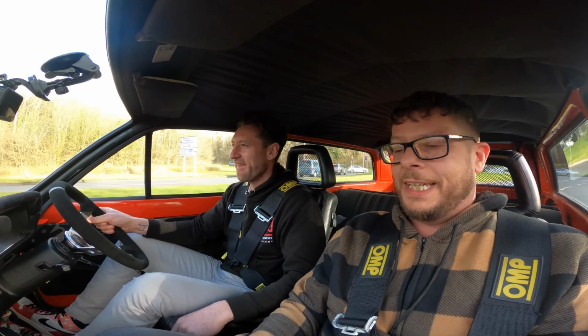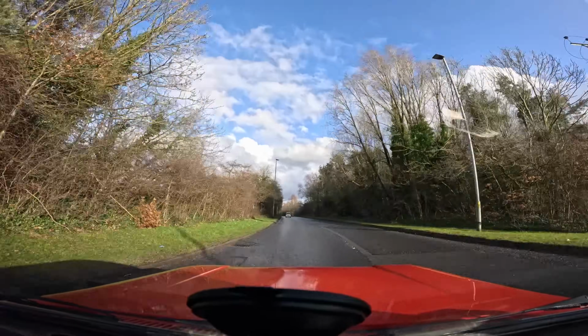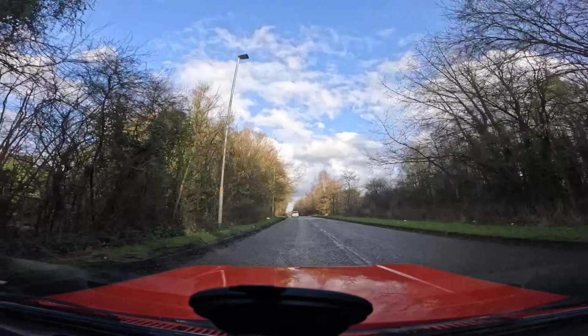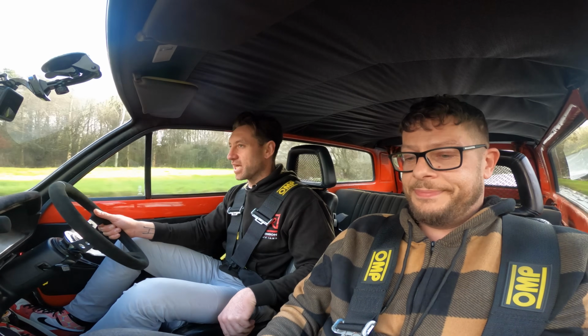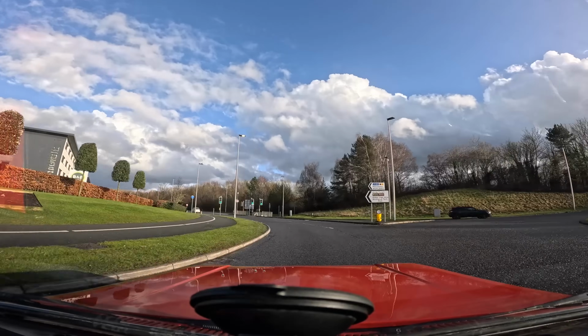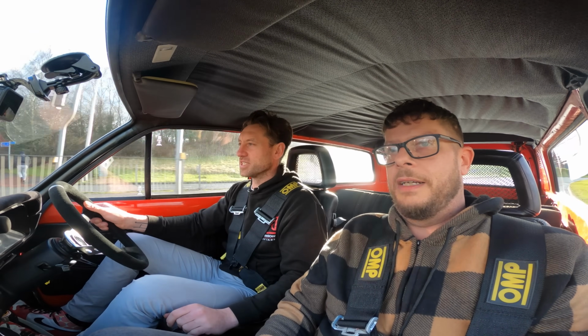Forrest, be a dick. It's a roundabout. Right, that way. Oh God. Mate. Oh, there is a long straight road. I'm not going up to speed in it because it does not feel like it wants to behave at that sort of pace. Mate, I've got palpitations with this.